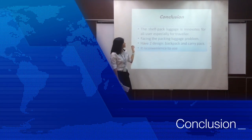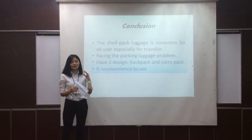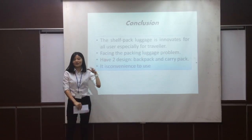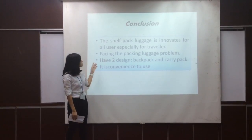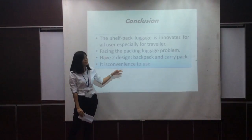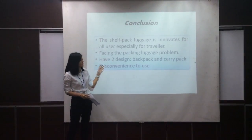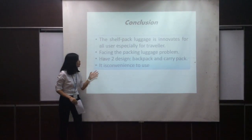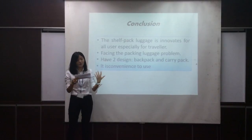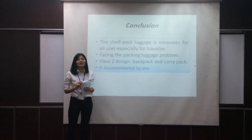Okay, for the conclusion, the Shelfpack luggage is innovative for all users, especially for the traveler. This is because nowadays many people are facing luggage packing problems, such as not knowing how to put the clothes in tightly or neatly. So we have two designs for our customers, which are the backpack and the carry bag. The backpack is suitable for kids, and the carry bag is suitable for adults. It is very convenient to use because it provides shelves to let our customers put the clothes nicely, and the shelf can also be used as a table. That's all for our presentation.